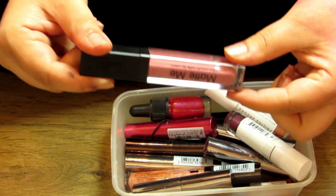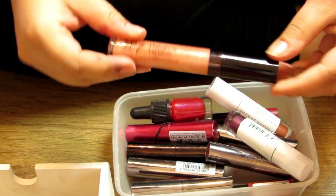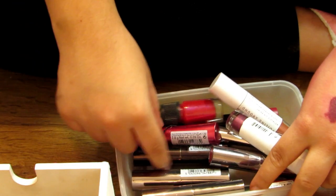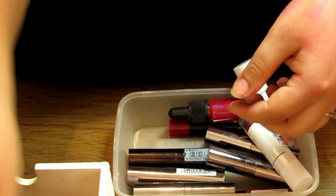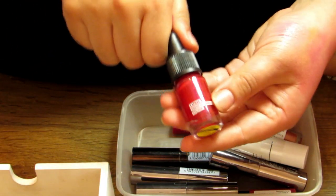Sleek matte liquid lippy. I love this, so I'm keeping that. Number 7 Shine Gloss. I'm going to get rid of that. I don't use that anymore. Number 7 Tinted Lip Balm. I'm actually going to keep that because if I go on holiday and I want a little hint of colour, they get SPF in.